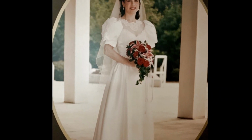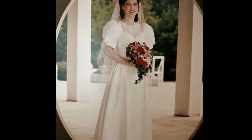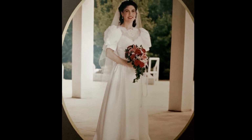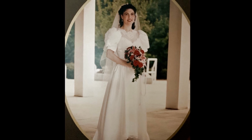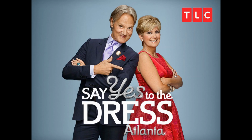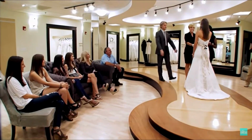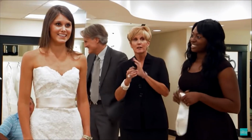My mom bought this dress off the rack in early 1994 after my father proposed, and she got it at a place called Bridals by Lori, and that might sound familiar to some of you who like Say Yes to the Dress, because that is where Say Yes to the Dress Atlanta is filmed. But my mom did not buy it at the location where the TV show is filmed. In fact, she got it at one of their other stores that has since closed.